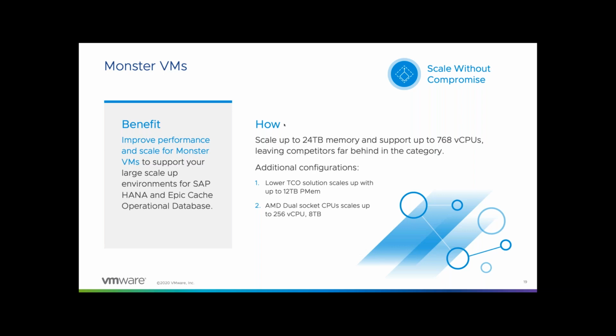In the same case, we also increased the support of PMEM, so the persistent memory. As you know from Intel, it's called Intel Persistent Memory. Some people say Apache. What that means is you can combine that to scale your servers up to this 24 terabytes, maybe on an 8-socket system.